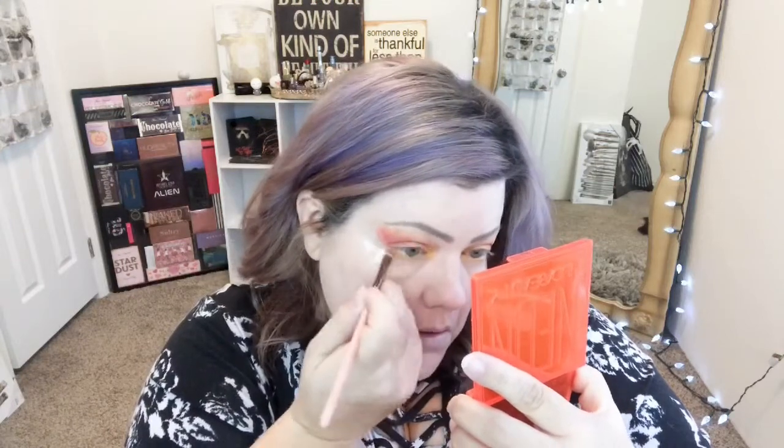I'm thinking about getting the other ones too, the pink and the green. Because once I've opened this, I don't even want to put it down. And I'm not like that with a lot of palettes. But that's just my opinion. Like, I don't even want to put it down. Like, I want to use it every day.